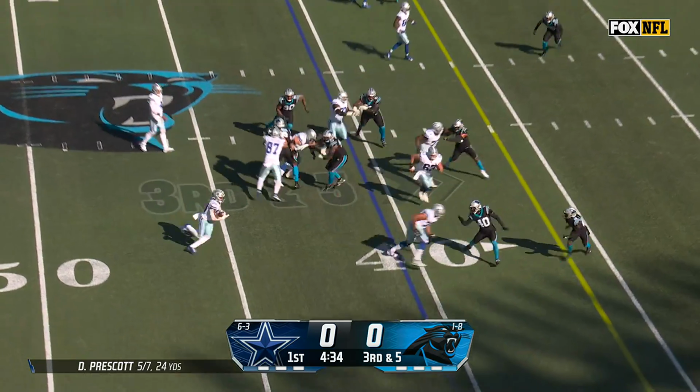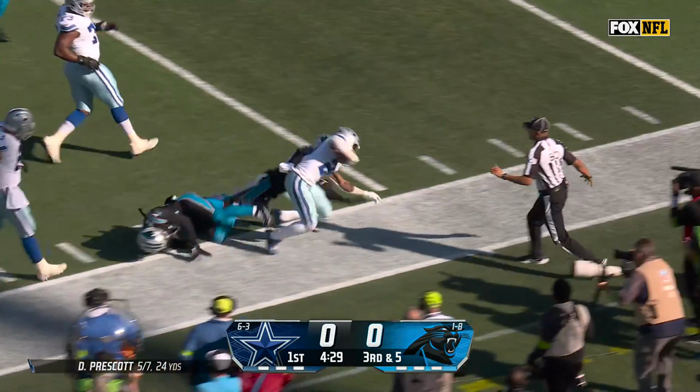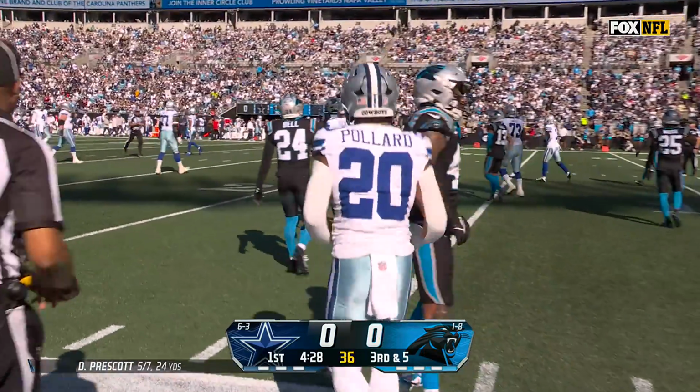Third down, little flip, Pollard. Good couple blocks. Full steam ahead. Tony Pollard still inbounds and down around the 20. Great blocking that time for Dallas, and Pollard took advantage.